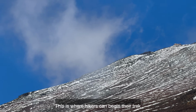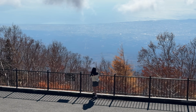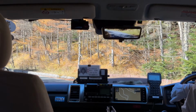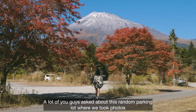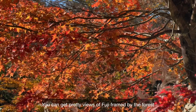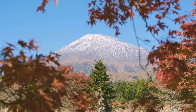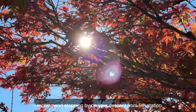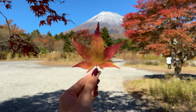Just where it was needed. Gleaming black as night. It's a bit colder up here at Mount Fuji, so the leaves have already turned color.